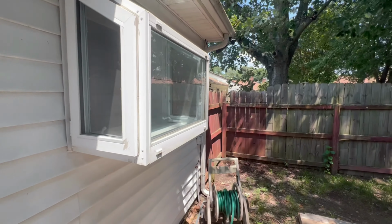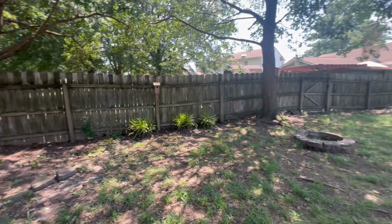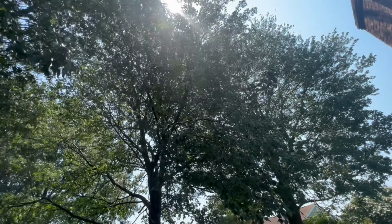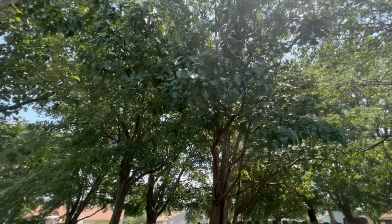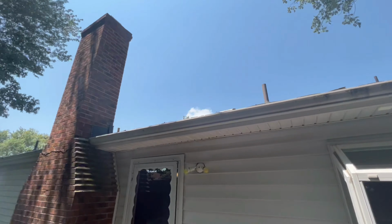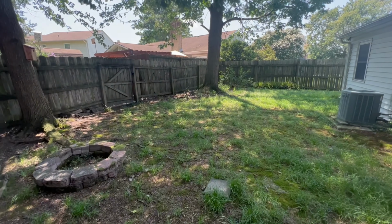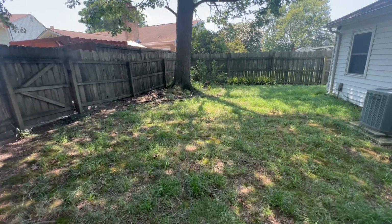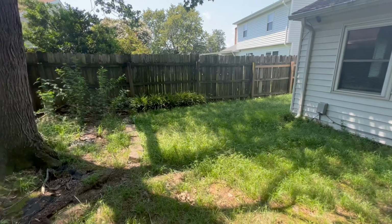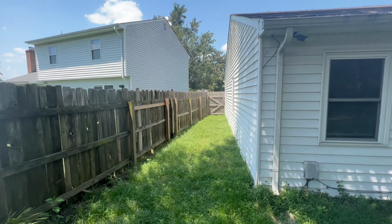There's that bump out. As you can see, it's starting to get sunny out here. It's just coming over all these trees. Then, afternoon, there'll be some sun out here, but not bad. It's a decent enough sized yard. You can do plenty of things out here. Especially if you're into cornhole, there's plenty of room. And it wraps all the way around to the side of the house.